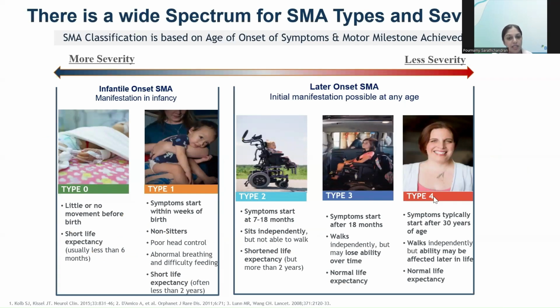Now, coming to the classification, depending upon the severity and the age of onset, we divide it into type 0, 1, 2, 3, and 4. Type 0 starts manifesting in utero with reduced fetal movements, and the life expectancy is quite short. Type 1 starts manifesting within weeks of birth, but they do not achieve normal milestones. They are floppy babies with floppy head. They start having respiratory difficulties and untreated, they do not survive beyond 2 years.